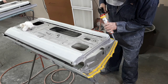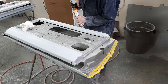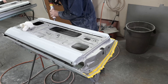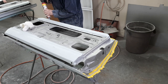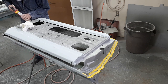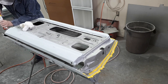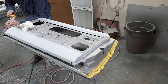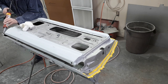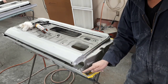Little dab in the corners. Then you can kind of make a run for it along the bottom. Just act like a Mexican in a big fence. Just make a run for it. Actually, I'm glad you can't see this because it looks like shit. But it's the bottom of it. Where it gets messy.